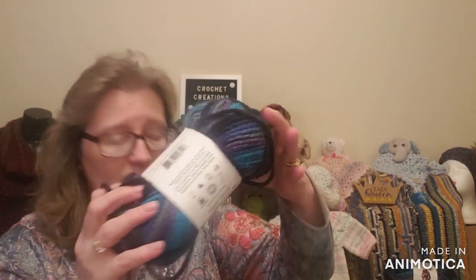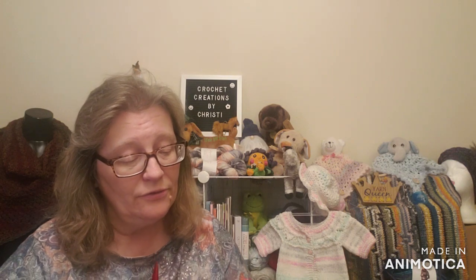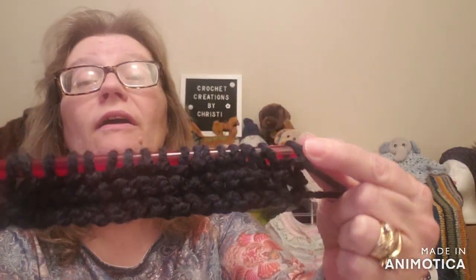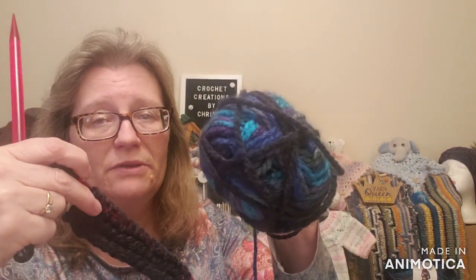And I'm using one of these. It said to use US 15, 10 millimeter needles. So look at the size of those suckers. I've never used anything quite that big before, I don't think. Maybe a 9 millimeter, yes, but I don't think I used the 10. So I started my slipper. I think I did what I was supposed to do, but that's how far I am. And mine's going to be stripey. Not a lot of stripey, but there's going to be color in mine.